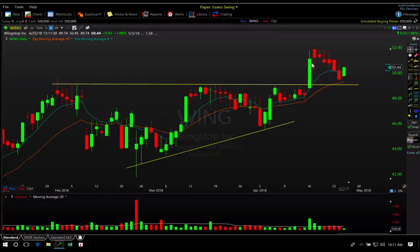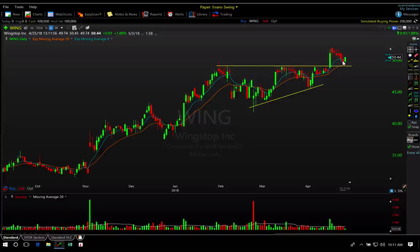It didn't really get any follow through. It kind of just tapered off, and has pulled back. Yesterday got essentially down to retest the breakout level here, and now it's popping back up, showing some nice relative strength here today. So I like Wing. It does report earnings next week, but for a breakout pullback retest, I think this looks good, and it's a strong structural uptrend here. So something to pay attention to there.